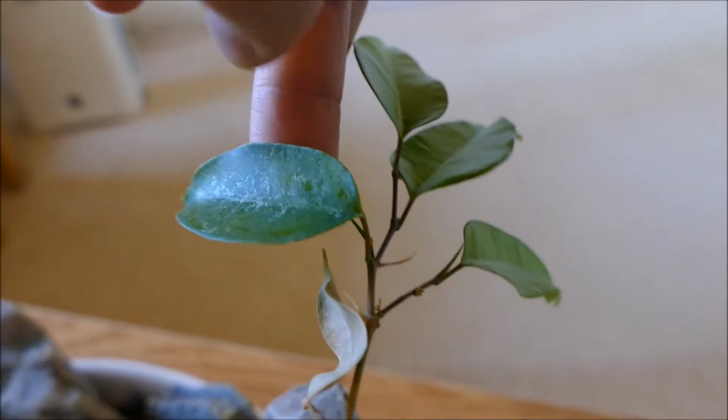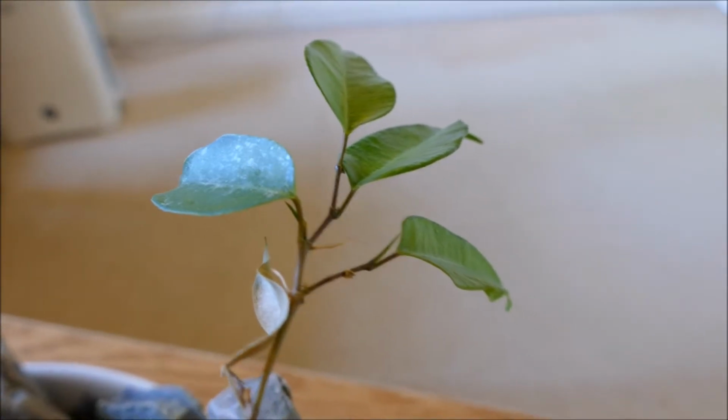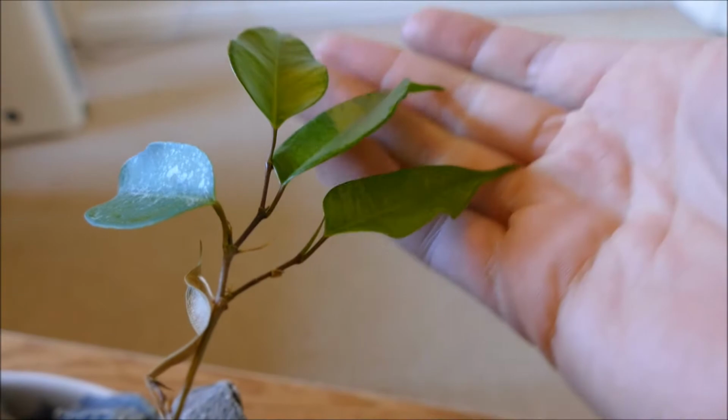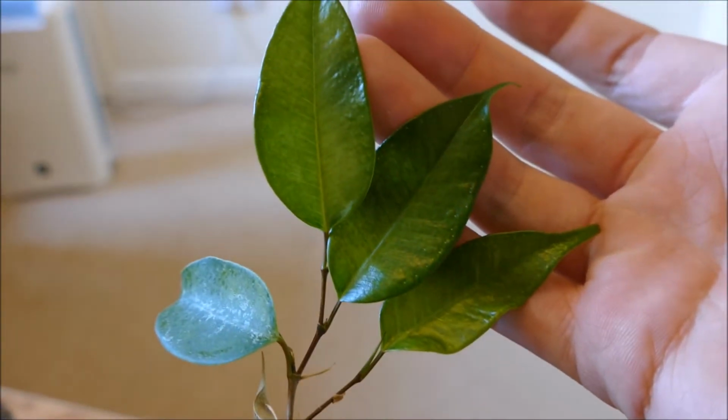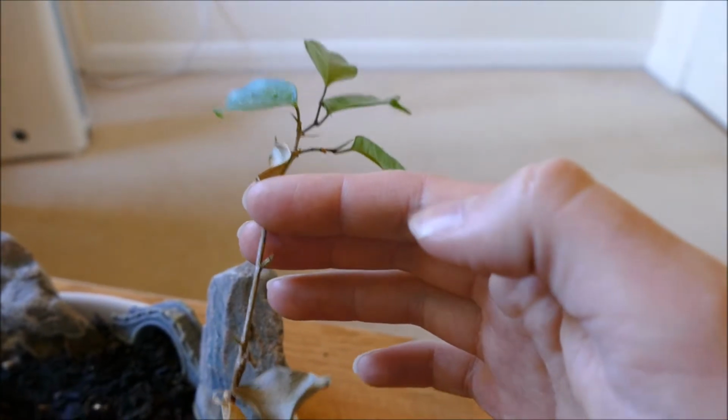So this is the leaf that had stayed, but it had a lot of thrip damage. I sprayed that to get rid of the thrips, and you can see it's put out 3 quite large new leaves, and they're looking quite healthy and shiny. So they're looking good. That was the main branch which I thought had the biggest chance of survival.